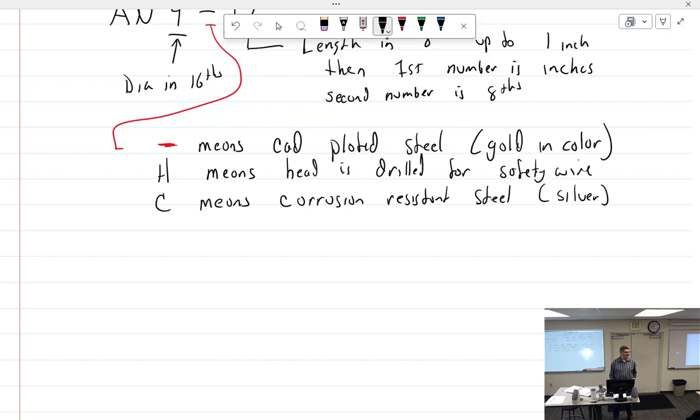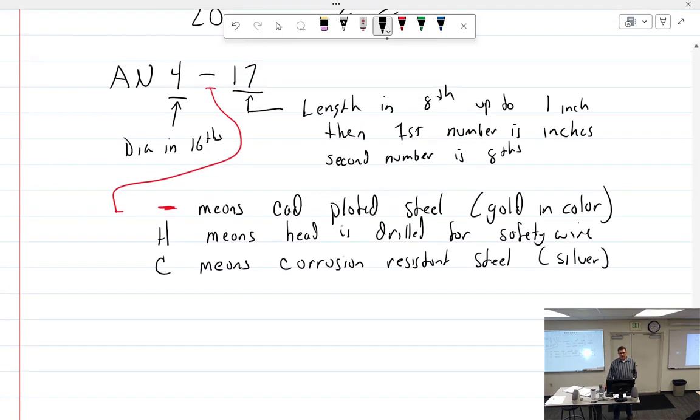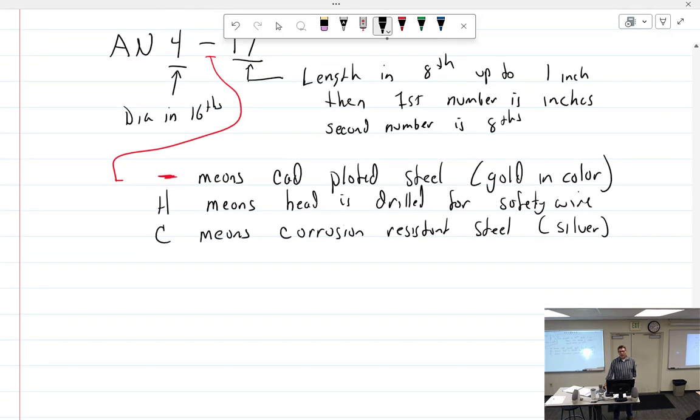He is correct. So what if I wanted to make this one a drilled head? Then it would just be an AN 4 Hotel 17. Well, what about the hole in the shank? Well, I haven't got to that. I thought I'd give you a segue. What if I wanted a corrosion resistant steel with a hole in the head? Okay, AN 4 Charlie Hotel 17. So just additional. Yes.